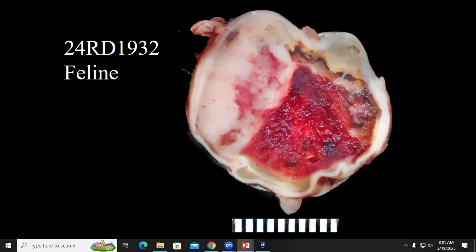So here is the globe. The cornea is always at the top up here. One thing you can notice is that the cornea is not really translucent or even clear. It's very white. So this is a diffusely opaque cornea. There's also this little blob of stuff stuck to the corneal surface.